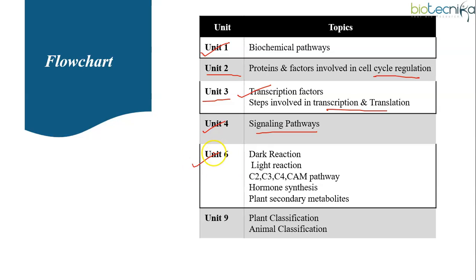Similarly, from unit 6 you can make a flowchart for pathways like the C2, C3, C4 cycle, dark reaction, and light reaction. You can even make a flowchart of plant secondary metabolites. And from unit 9, I will suggest that to learn about plant and animal classification, a flowchart is the best approach. The best way of learning these topics is to make your notes in the form of a flowchart.